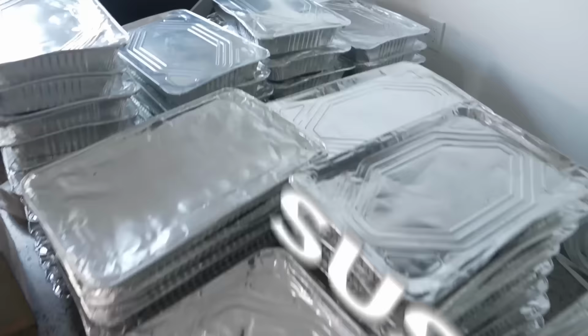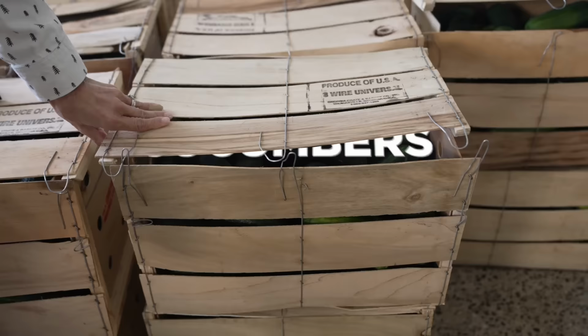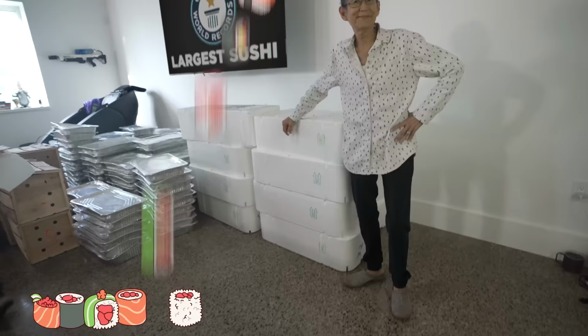We're gonna make the world's largest sushi roll. And it all starts with a lot of ingredients. 2,000 pounds of well-seasoned sushi rice, 500 pounds of sushi-grade salmon, 500 pounds of fresh cucumbers, thousands and thousands of sheets of nori, and millions of sesame seeds. Here's meat for scale. This roll will weigh the same as 45,000 regular sushi rolls.